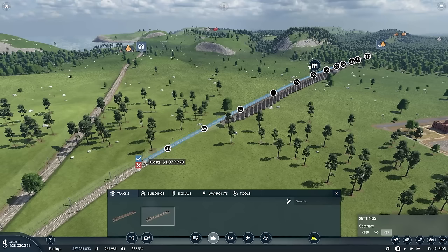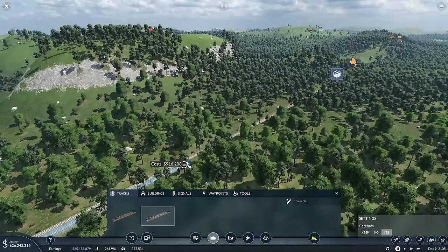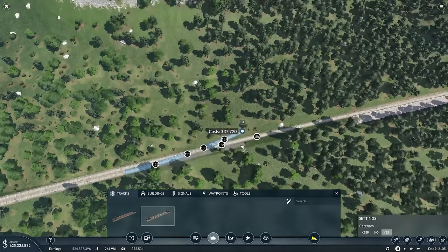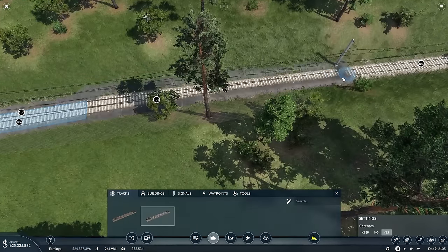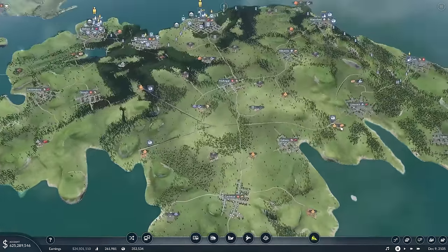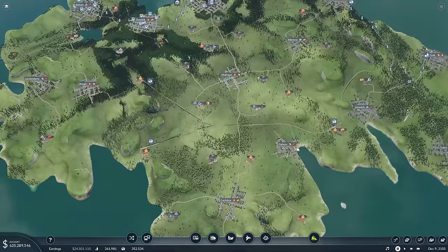Oh, it's creating a bridge. That bridge is a little bit more modern. We're investing, boys. We're investing right now into Ireland. Investing to take all its resources away from them. Capitalism. Right, that's all done. It's not perfect, but it's going to work. This is 100% going to work right now.